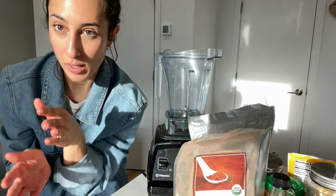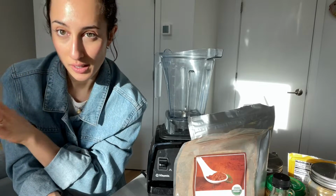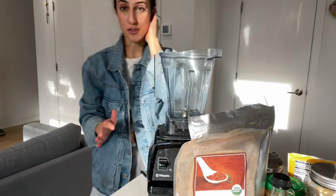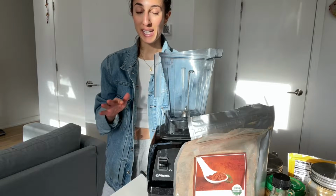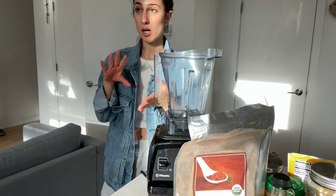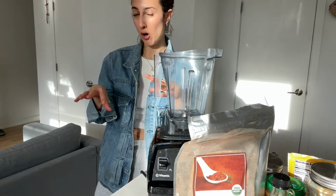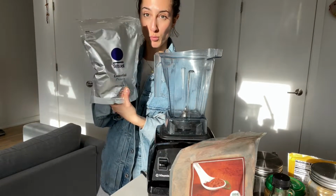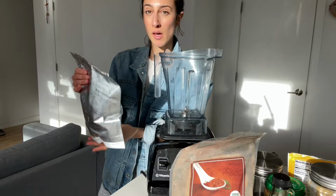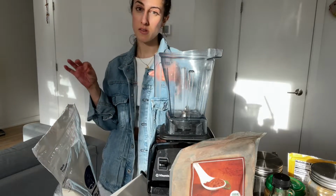So forgive me, I've been messing around with this lighting all day because it comes in and out, and this is just the best we're gonna get. Anyway, okay, so I'm making a peanut butter chocolate oat ball, and I did just order this protein powder from Ritual to try out because I wanted to give these bites a little more sustenance, a little more holding power.